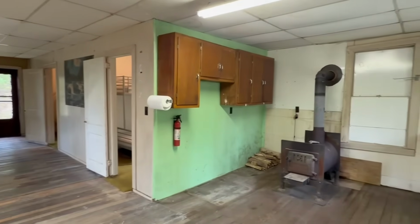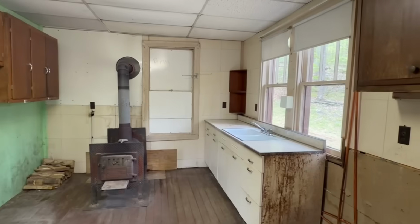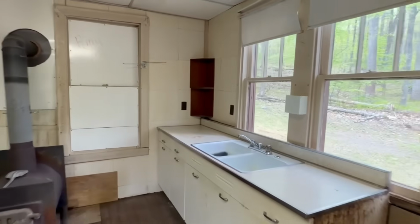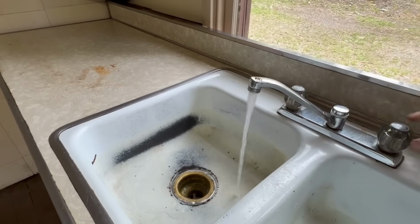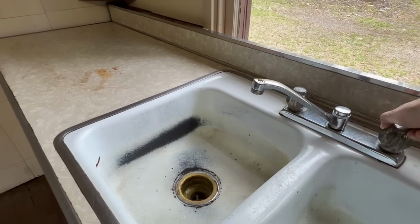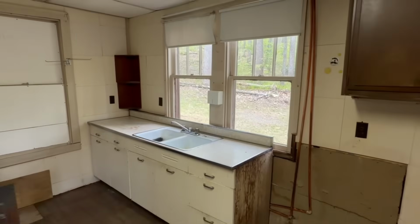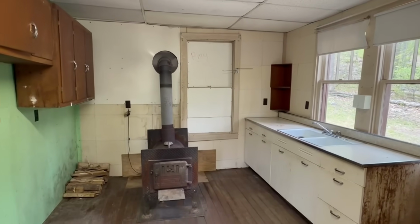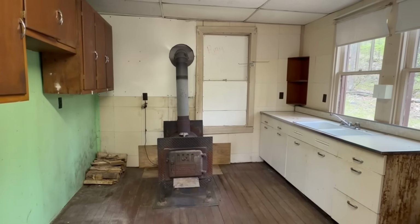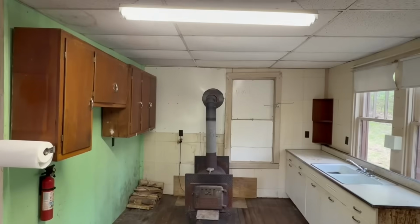The bones here is what we want to focus on. So this is your kitchen. And again, you've got water. Let's turn this on so you can see. So pretty decent water pressure, even just as it is. That's just from it coming down the hill. And there was a window there. They probably boarded that up to try to hold some extra heat in. You got a wood stove here. Got some cupboards, drop ceiling.